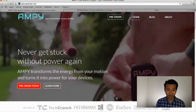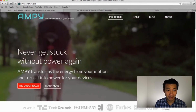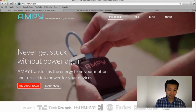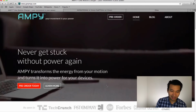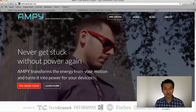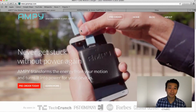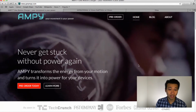And I don't know why I never thought of this idea, but wow, essentially Ampy's using you as a way to charge the battery. So whatever motion you do, and in this case, you saw the guy running previously. This guy's picking up his keys, slipping them into his pocket. He's walking down the street, and guess what he's doing while he's walking down the street? He's charging his phone. Yeah, that's right.